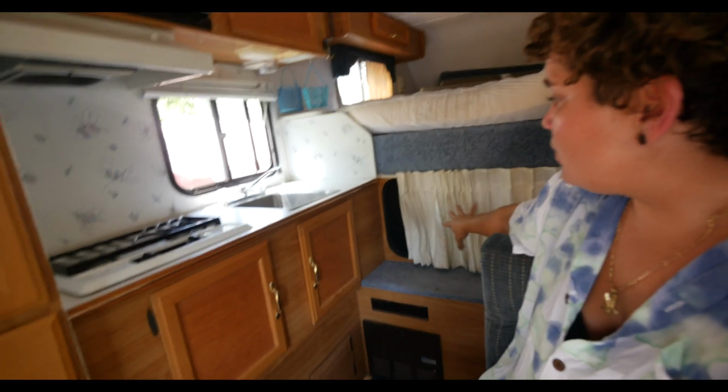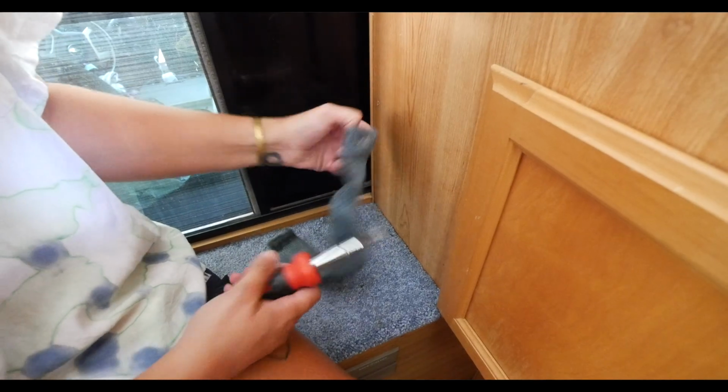Before we do anything to the inside of this truck camper, what I want to do is just document the inside so we can see the progress whenever we've done all of our projects. We want to see the progress. The only thing I've done so far is clean out some trash stuff that we're not going to keep, all of these really old curtains, and just freshen everything up.